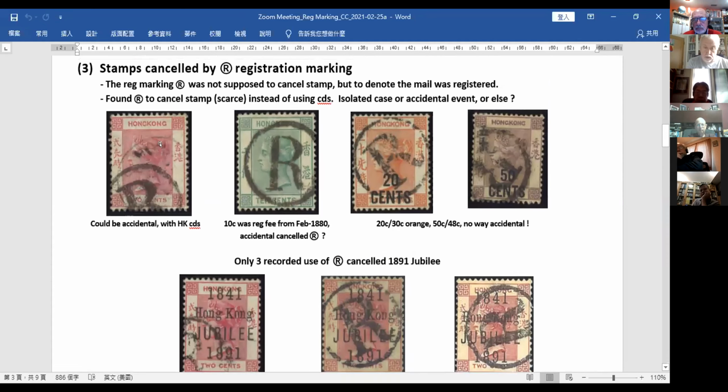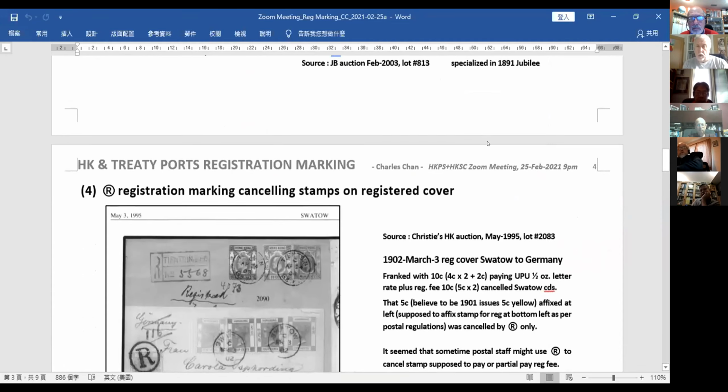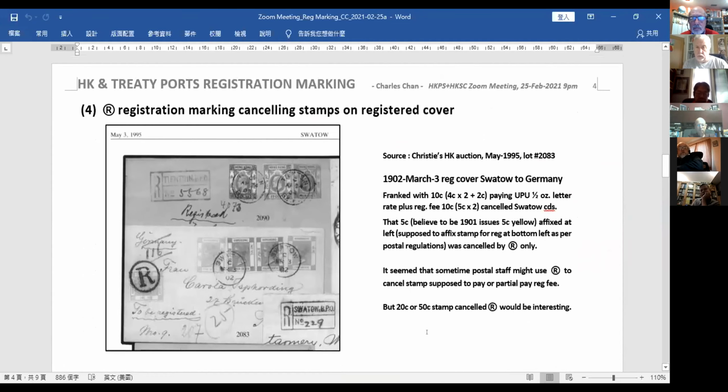Coming back to the situation of why the R in circle appears on stamps, I've found an interesting cover. It is a registered cover from Swatow to Germany, dated March 3rd, 1902. It is just a copy from an auction catalog, therefore there is just this one image.